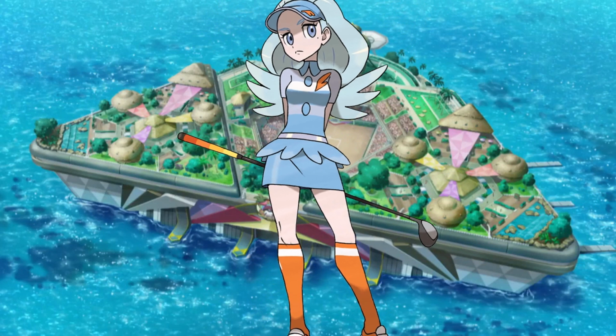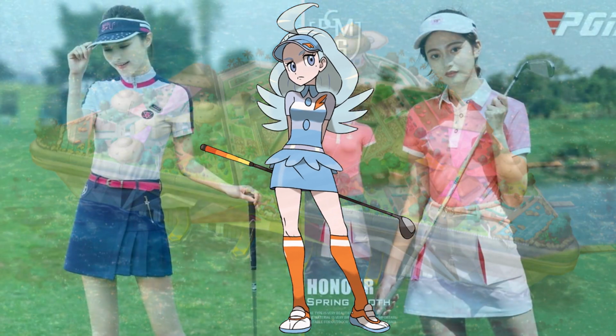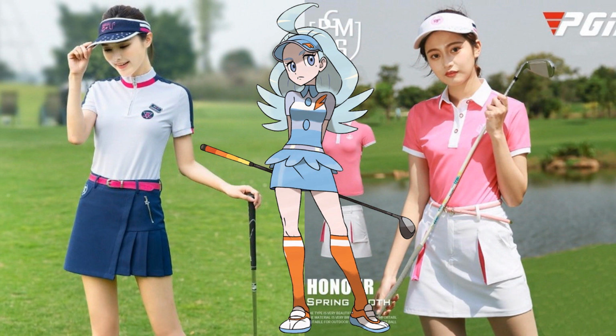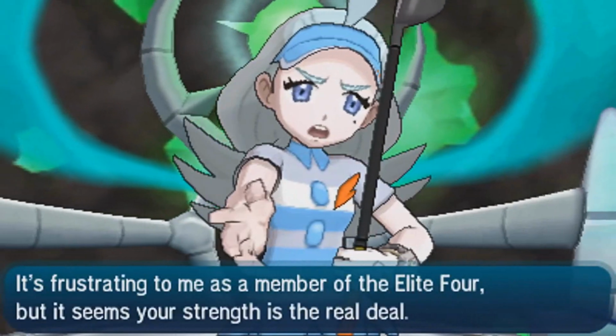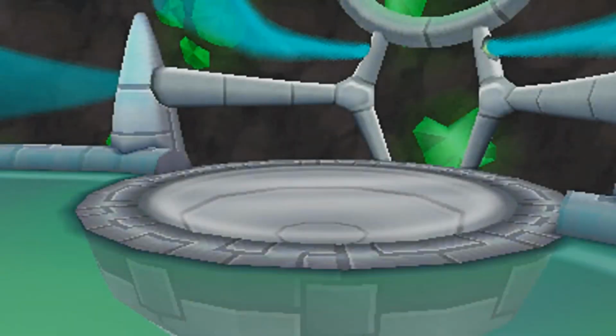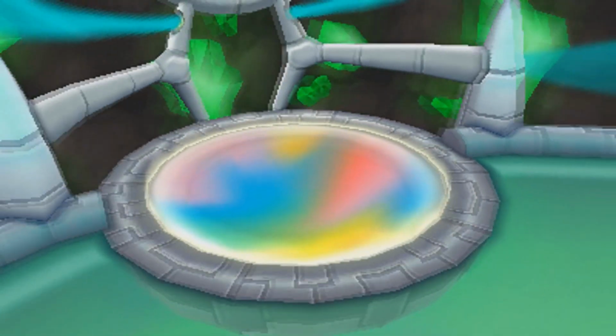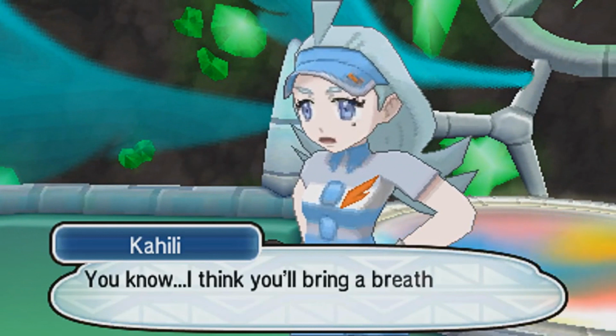Despite her clothes looking a bit strange for Western culture, they are widely used by women who play golf in Eastern culture. So overall, her outfit is a part of her job and love for golf. However, in the games, we don't know much about her except that she appears to be prim and having high standards, always training and improving her golfing and battling skills. So maybe her color may add some personality to her character?